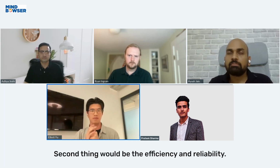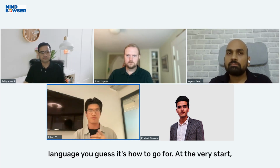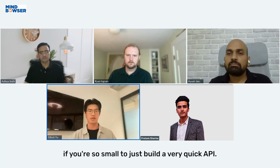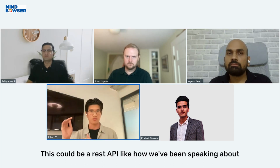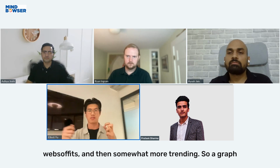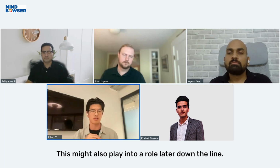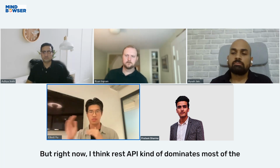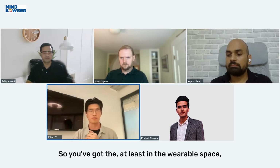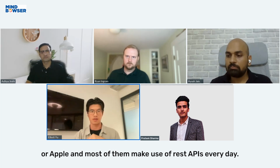The second thing would be efficiency and reliability. This all comes down to the way you code and what language you decide to go for. At the very start, if you are a small team, it would probably be a lot easier to just build a very quick API. This could be a REST API like what we've been speaking about so far, or a little bit older SOAP API. There's also webhooks, WebSockets, and then somewhat more trending, GraphQL API, which helps you get data in batches a lot easier. This might also play a role later down the line. But right now, I think REST API dominates most of the space, especially in the healthcare system. In the wearable space, you've got Garmin, Fitbit, or Apple, and most of them make use of REST APIs every day.